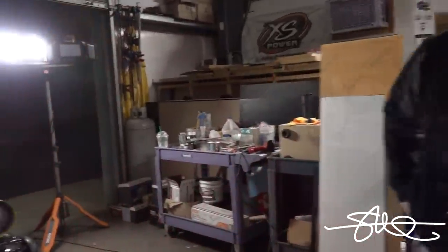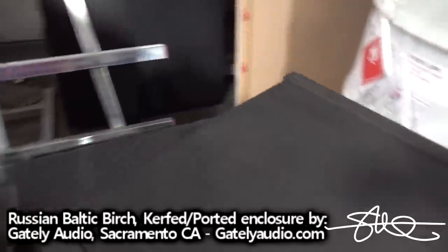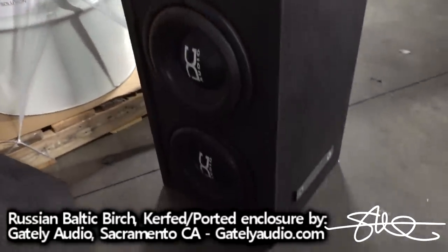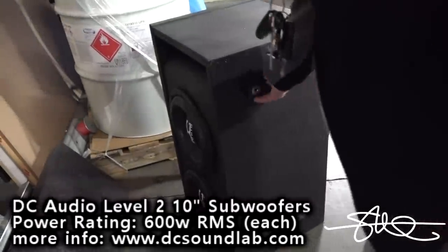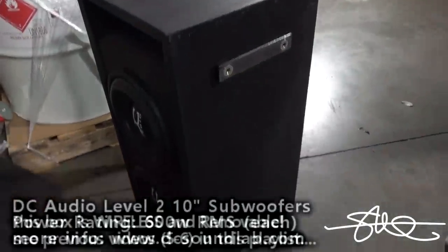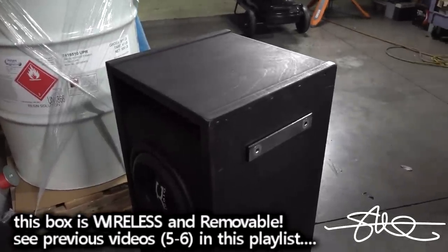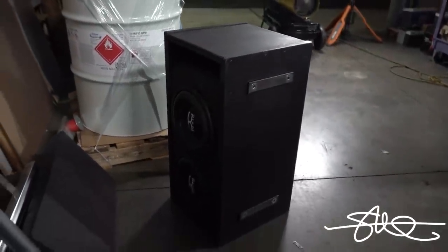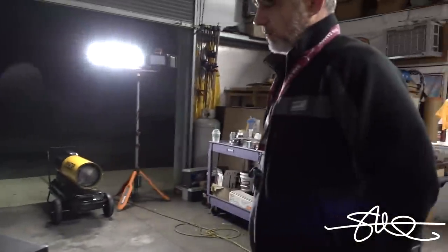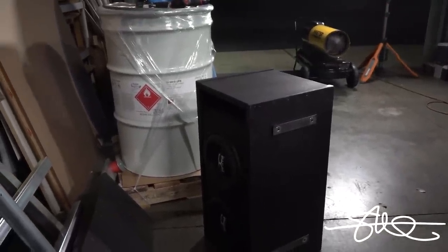All right, man. The reason why you don't have any bass right now is because your woofer is right here. You got the two DC Audio 10s. See those right there? The bottom feet? Those are magnetic terminals. Those are going to hold the box in, and those are going to conduct the juice so you can transfer it into the box. It's completely wireless. All we got to do is put it in the cradle and it's slapping. That's genius. So sick.